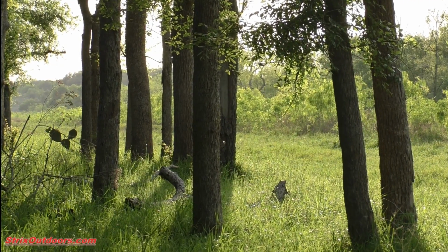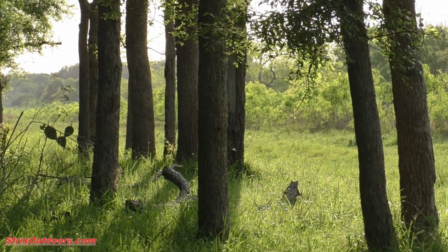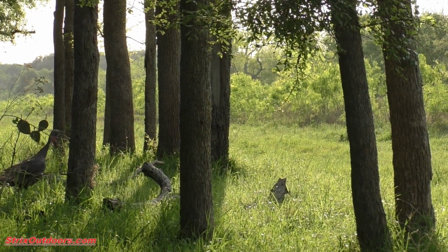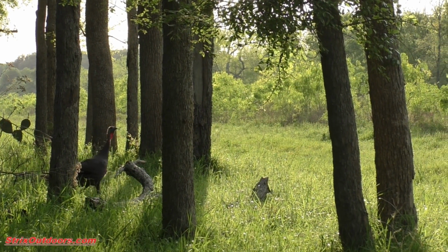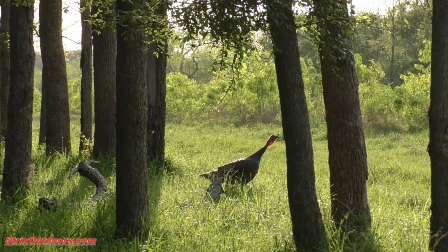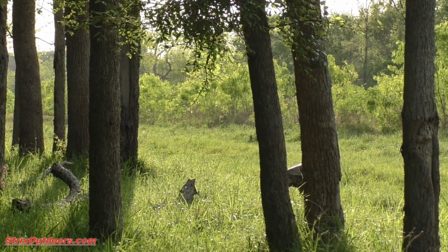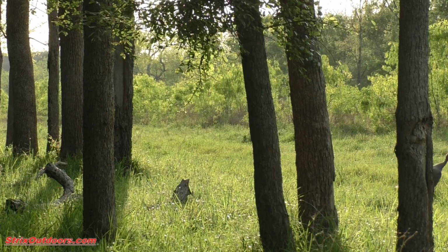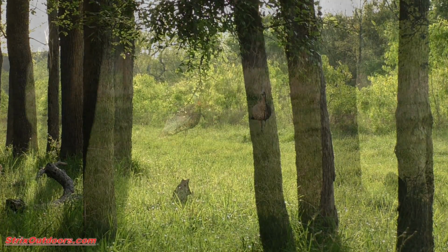Finally, the turkey started to show up. We sat there quietly, occasionally calling with my WoodHaven pot call when suddenly the silence was broken as this hen came in clucking from behind us and walked within 15 yards of where we were sitting. She crossed the pipeline clearing in the timber and we had a calling contest. I would call and she would respond and vice versa for several minutes.